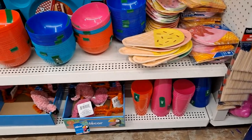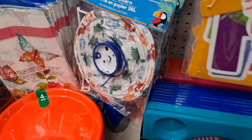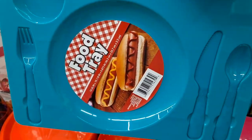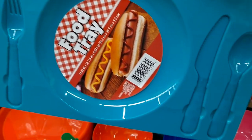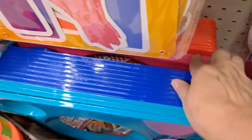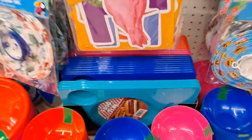But there's the four pack of cups, the bowls. Now, I just saw these in my main Dollar Tree the other day. Look how cute that is. 4th of July for the littles. It's got a fork, knife, and spoon, a place to put their food, and then a place to put their cup. And it's coming in the colors that we've seen. It looks like red, pink, royal blue, and then the turquoise.